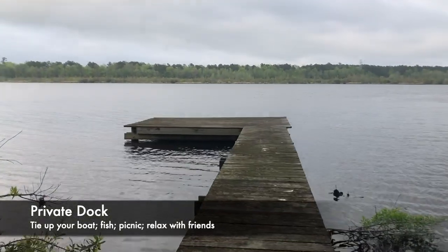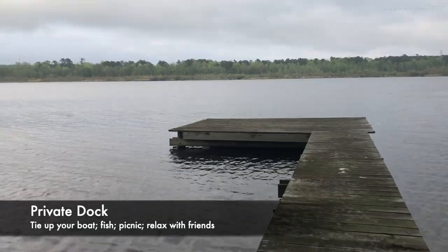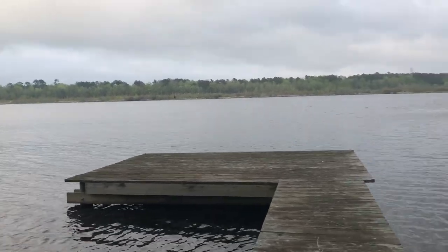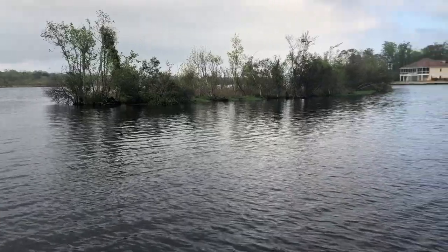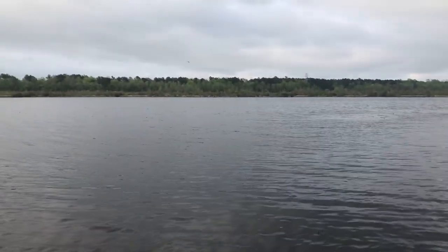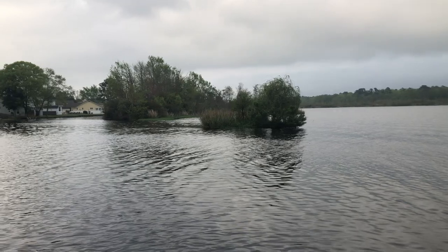This is so pretty here. It's a little bit windy today. I think there's a storm coming. It's gonna rain soon. So this water isn't as calm as it usually is. But it's still very pretty and very serene to come out here and just kind of sit, enjoy the view and the tranquility of the water.